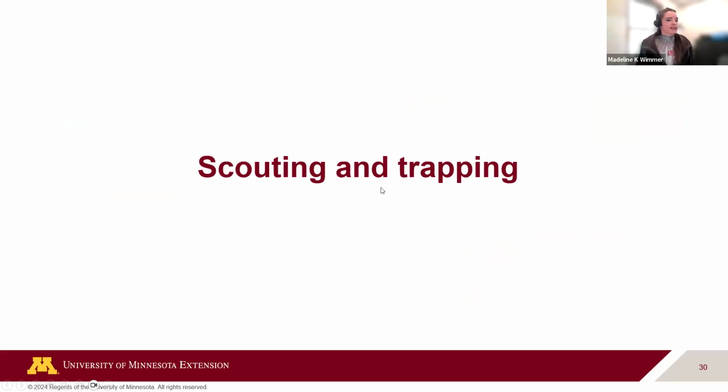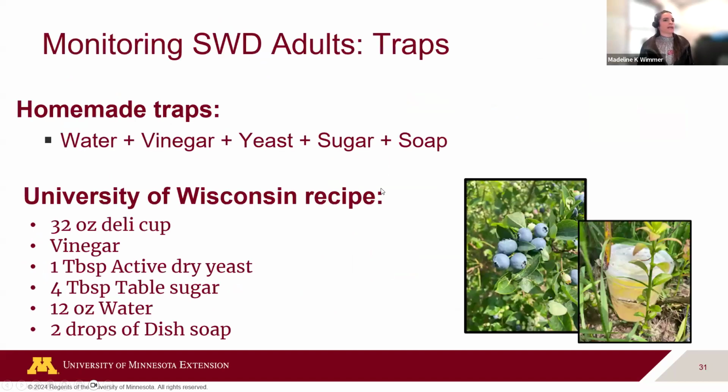So we'll start here discussing a little bit about scouting and trapping with spotted wing. I'm sure a lot of folks are also familiar with homemade traps like these. Sentry and perhaps some other companies do make commercial lures that are going to be a little bit more specific, and they're going to be dry, which means that you don't have to deal with that liquid and trying to pull things out or filter things. So it's good to know that that's an option.